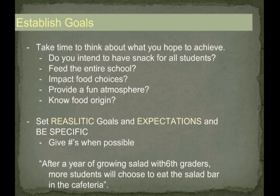And be specific. Be as specific as you can. Funders and possible grant makers love logic models and love specific goals when you set them, but especially specific goals that are realistic. So there's an example down there. After a year of growing salad with 6th graders, more students will choose to eat the salad bar in the cafeteria. And you would be able to observe that in various ways, both qualitatively and quantitatively.